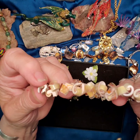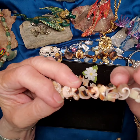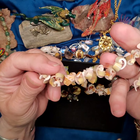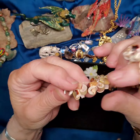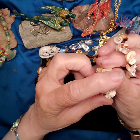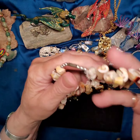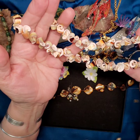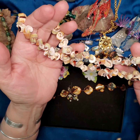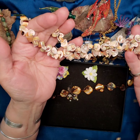And then another shell necklace, but I'd never seen one quite like this before. You can see they've actually sliced the shells in the spiral, and then they've taken and drilled tiny holes and then strung it all together. But isn't that pretty? I think that is so pretty with all the little curlicues and everything else. It's just shell.